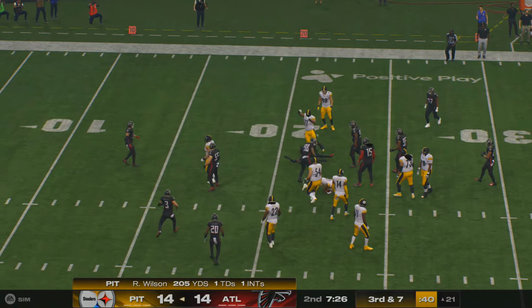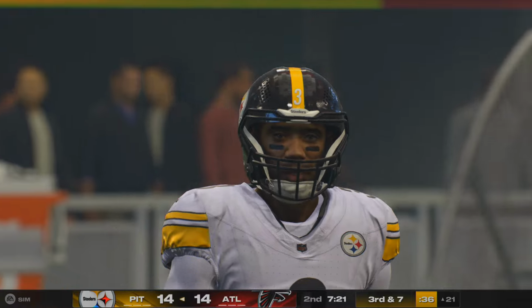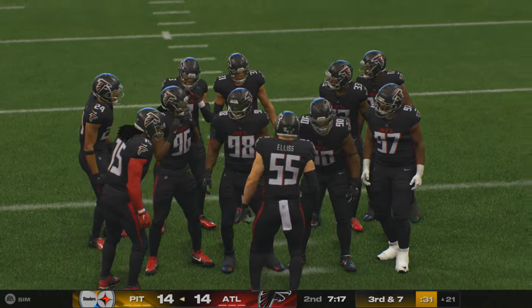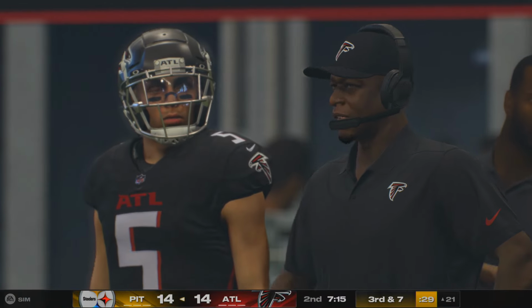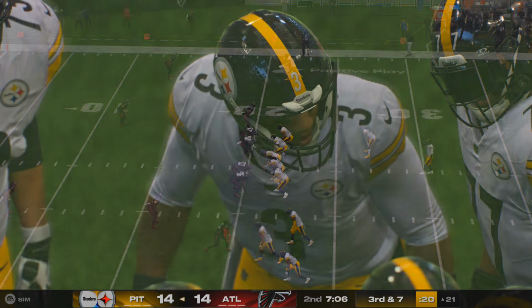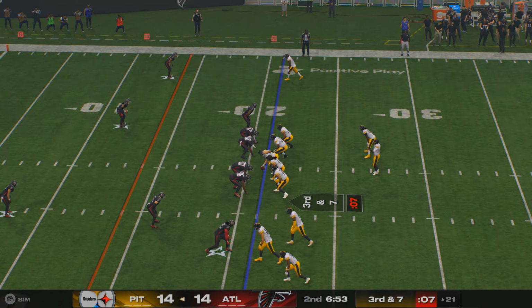They'll get this complete to Calvin Austin. He'll go down as a gain of 6, 3rd and 7 now. Was that a design pass, or what was that? It was built into the play call. He had the opportunity to either hand it inside, keep it himself to run it, or do what he just did. Throw that pass inside, hitting a receiver on the run. Now 3rd down and 7.